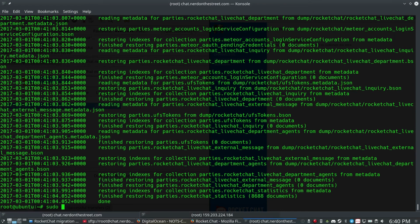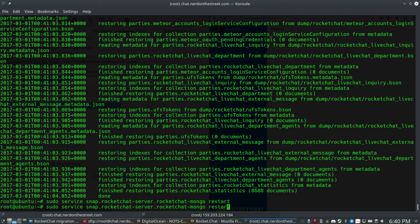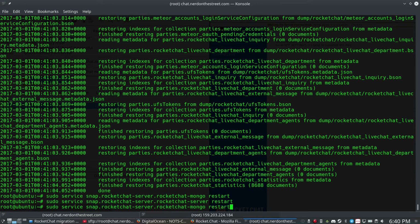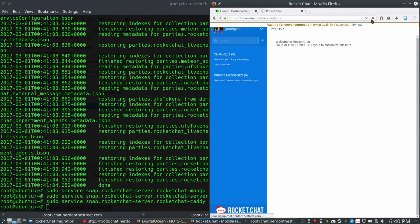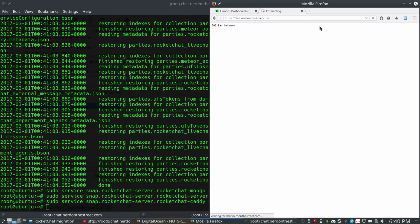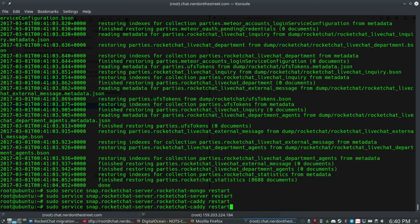So sudo service snap.rocketchat-server.rocketchat-mongo restart. We're going to do the same thing with rocketchat-server and with rocketchat-caddy. Alright, let's restart or refresh now. And we've got a bad gateway. Okay, that's interesting.